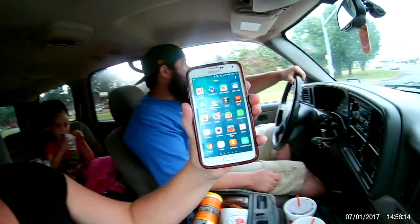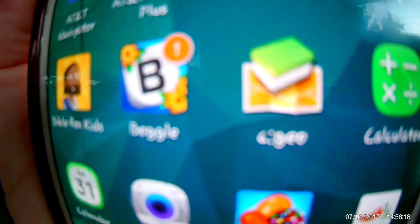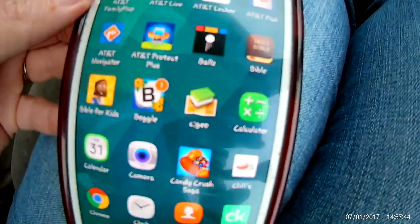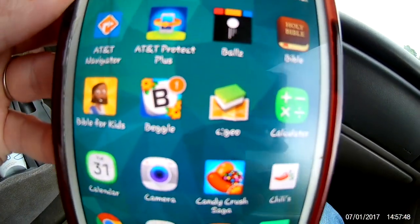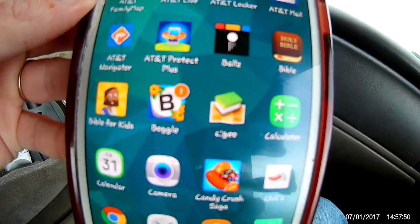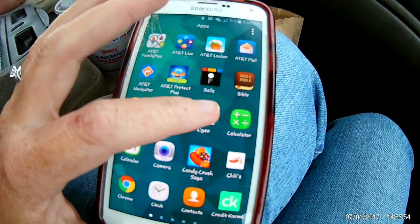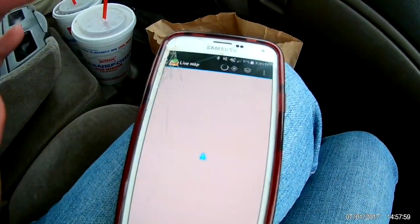So it's right there, that C-G-E-O. There are several apps that you can use. This is just our preferred one that we've noticed seems to work best. And you just open it up. Hit live map.